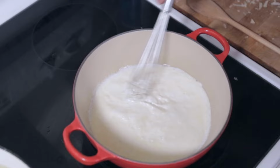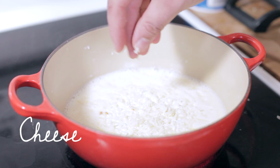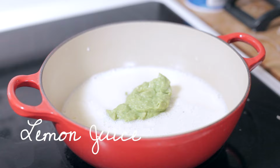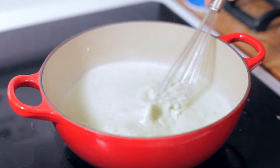Unlike a traditional Alfredo sauce, which would use Parmesan, we're actually going to use manchego, which just goes really, really well with avocado. And now we're going to add in some mashed avocado, which has been twisted together with a little bit of lemon juice just to keep it from browning. And just go ahead and combine that. And get this lovely avocado Alfredo sauce. All right, add our cooked pasta to the sauce.